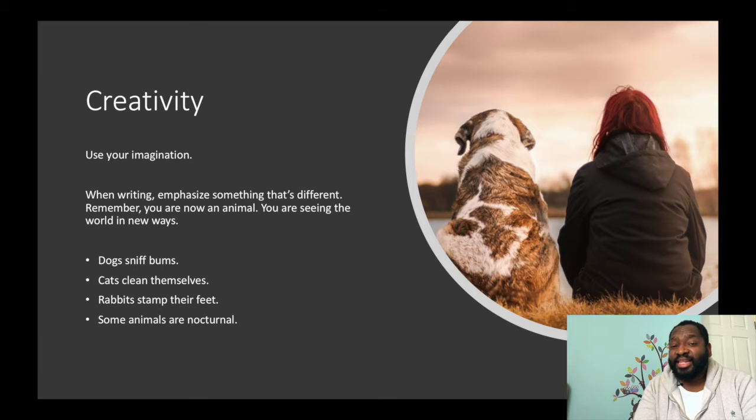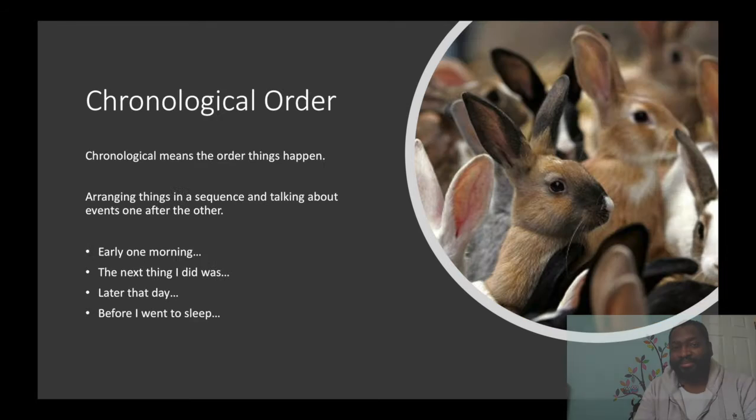Creativity. You need to make sure that you're including things like their behavior. Try and be creative with your writing. What might they say? What might they think? What might they do? What kind of things, if a cat could speak, would only a cat say? What kind of things, if a dog could speak, would only be heard from a dog? Try and be creative with your writing. Have a bit of fun with it.